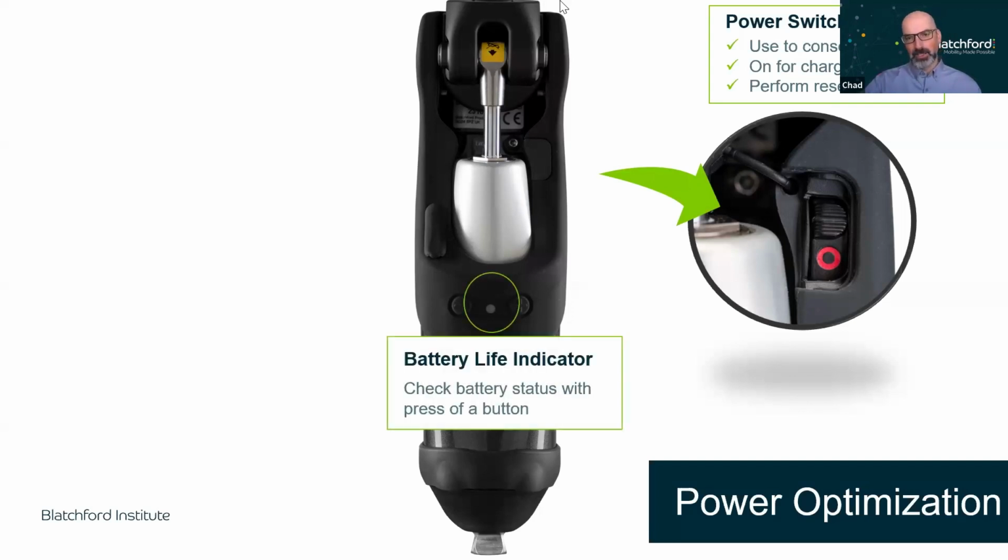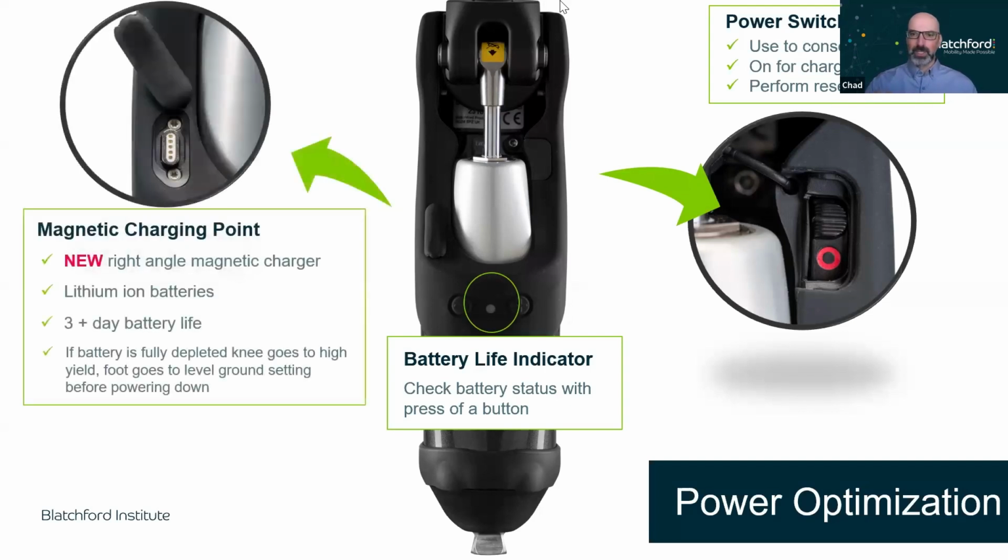So there is a battery life indicator, so patients can always check what their battery is. It is normally a three plus battery life if you don't turn it off ever.